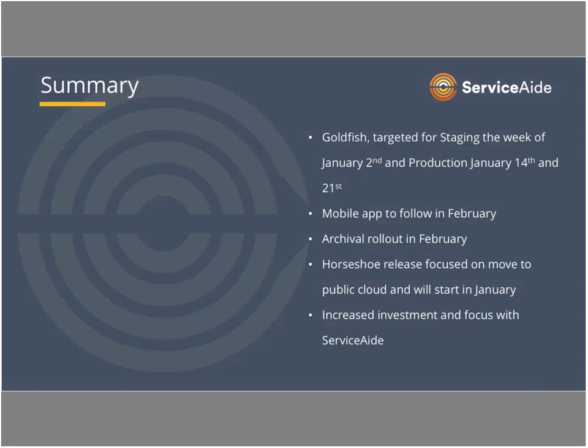So in summary, a couple things to remind folks on. The Goldfish release, we're targeting to roll out in staging the week of January 2nd. These dates are not finalized yet. We should have them finalized very soon, and we'll be making the communications on the community hopefully this week. We know with the holidays this is often difficult, but the week of January 2nd is the target for staging, which means a rollout in production in the North America system the week of the 14th, and then a rollout in our other geographies, Europe and Australia, on the 21st.